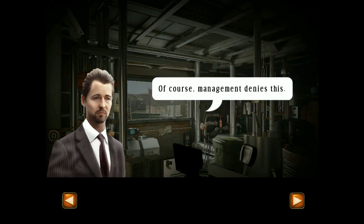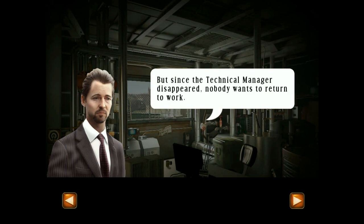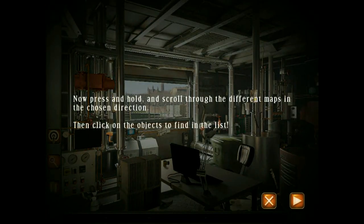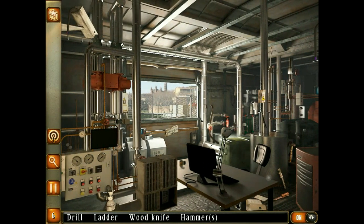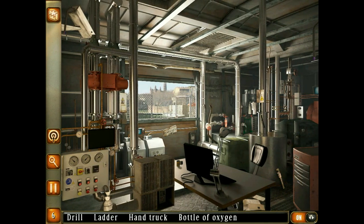Monster lives in one of the vats, of course. Management denies this. Why wouldn't they? I respect that. Alright, so this one, again, I already played through this level, so I'm just quickly gonna grab everything. Yeah, they mean chisel when they say wood knife.